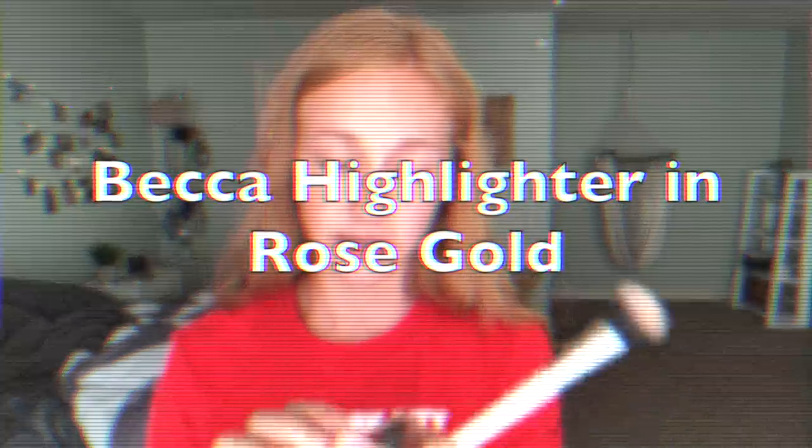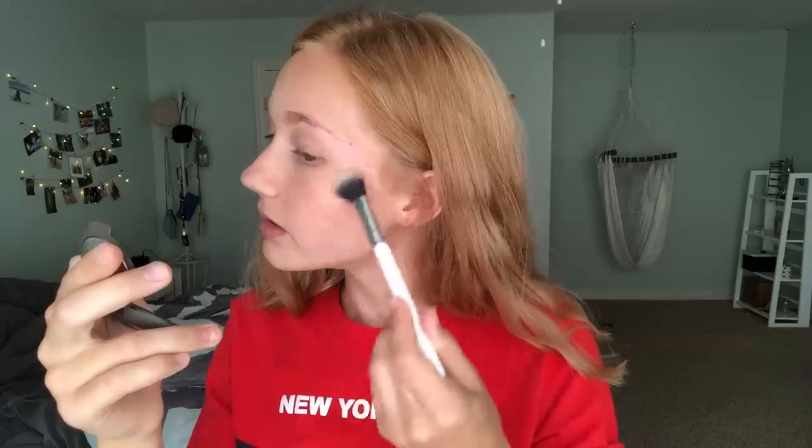Highlighter, I would usually use the Emery Z highlighter, but I actually just switched it out this week, so I'm going to use the Becca highlighter in Rose Gold. This is the really tiny size, but as you can tell, I really haven't used it, so that's why I decided to put it in my everyday makeup drawer this week, because I just need to get more use out of it. I just literally dip it in once, and that's all I need because I don't want it to look like a big line on my face.